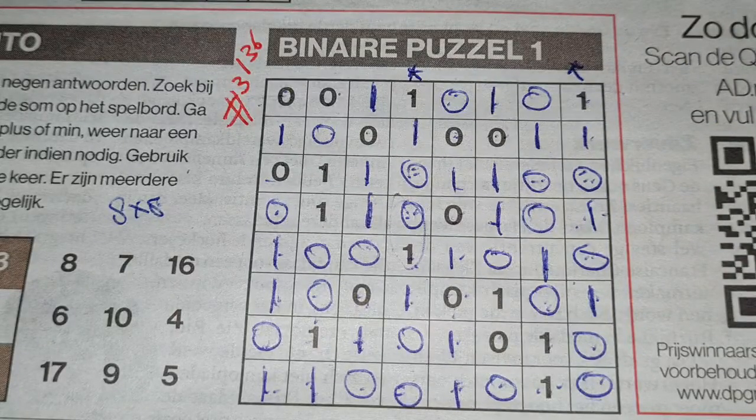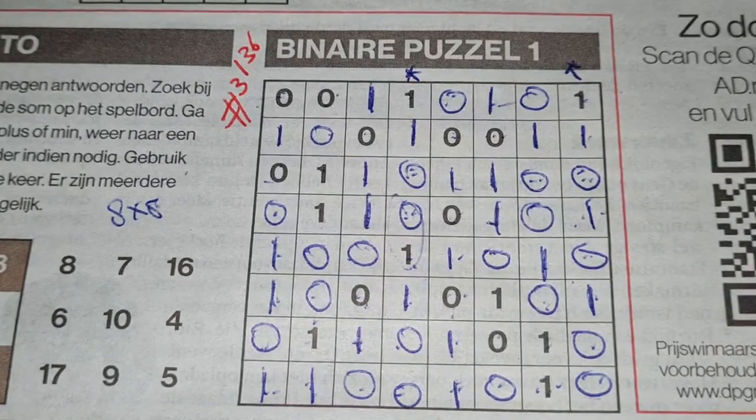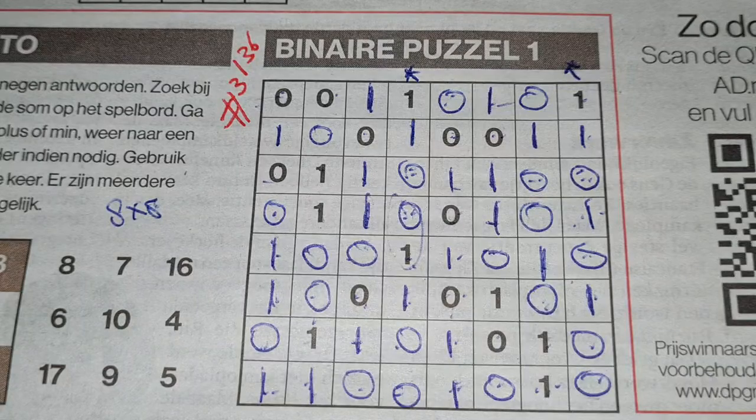Finished in 3 minutes. Wow, very fast. Yes, for solving this binary. So it's an easy one. And I like this one. Yes, I really do. Do you think so? Thumbs up, otherwise thumbs down.